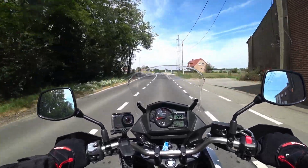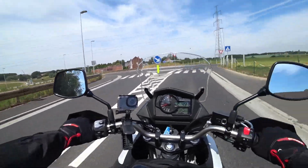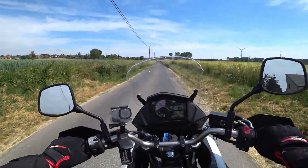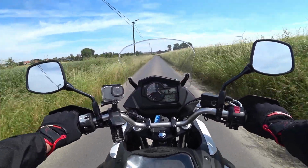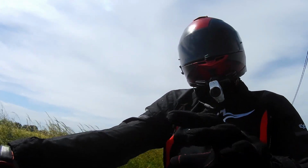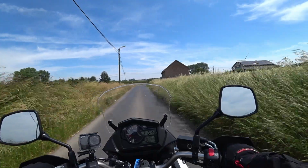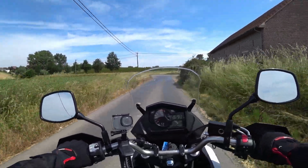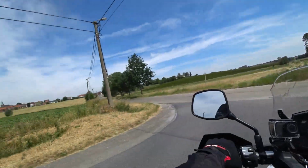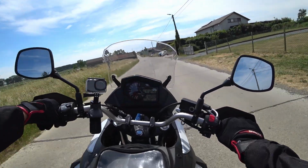The overtaking power is great at low speeds, but don't expect it to be 1000 cc. It's simply not. I adore the power band, but you have to be conscious that once you're in 3rd gear and you're doing about 85-90, you need to switch up, because around that 7,000 RPM point it starts losing its pep a little bit.